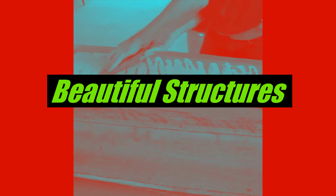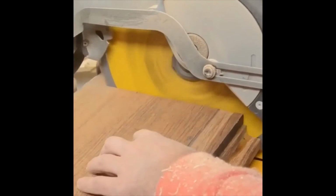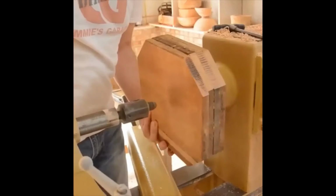Using just a few slabs of wood, here's how you can create a really cool wooden structure by yourself if you've got the right tools and know what you're doing.